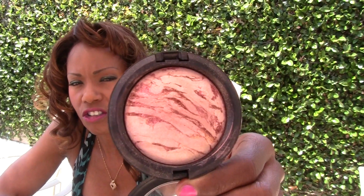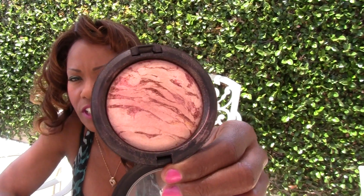So I'll swatch Petticoat. Looks like this. I'm swatching with 3 fingers. So Petticoat is a very pretty, I don't know, what would you call those colors? You get all those 3 or 4 different colors inside, and when you brush it on your cheeks, it gives you a very pretty, overall pinkish rose glow.